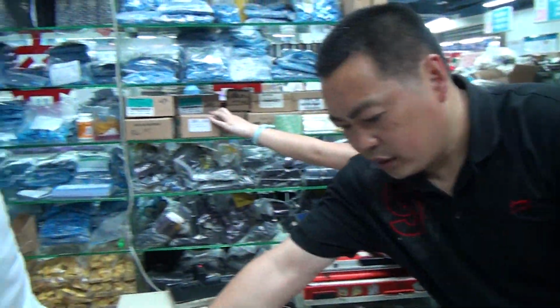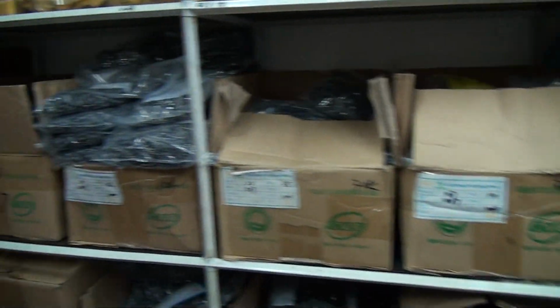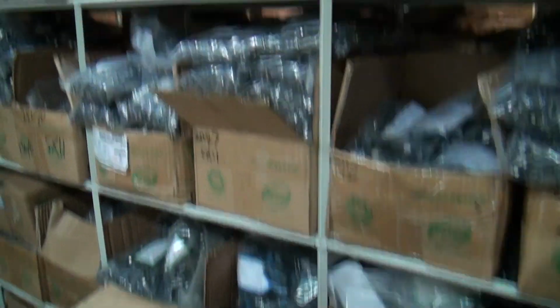Here's the capacitor store. Lots and lots of capacitors. Oh, the best.